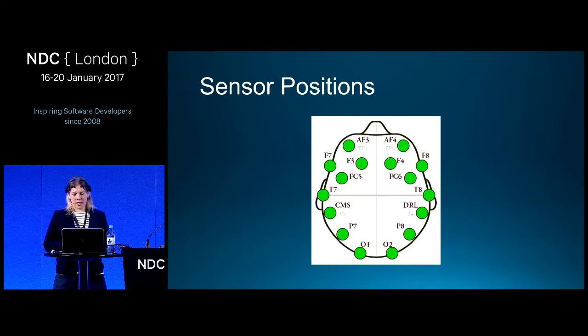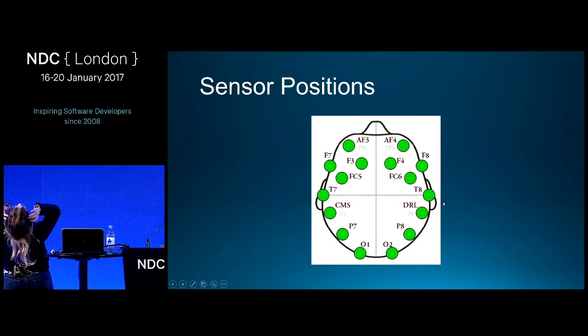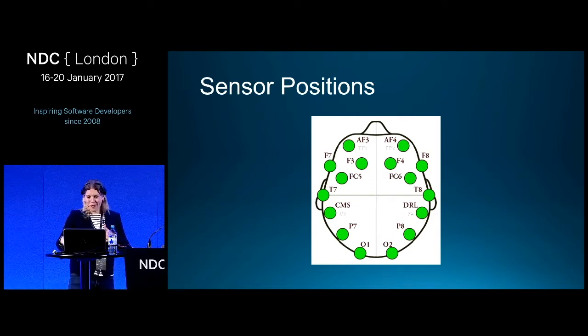Now here's a mapping of what those column names actually map to. You saw some crazy things like AF3, which is this one right here. This is a heads-up display, so you're looking down: the thing on top is my nose, and these are my ears. The T8 and T7 are the ones right above my ears, and the ones in the back of the head are O1 and O2. That's where it all maps. It's interesting if you want to go back and see what part of your mind is lighting up at various things.